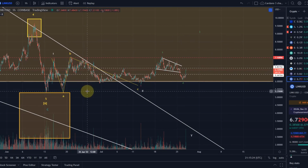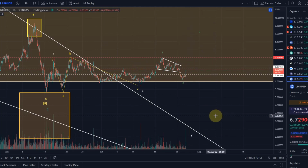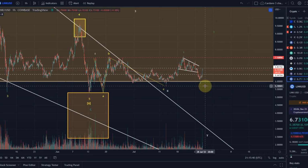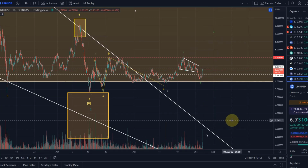Alternatively, we can look at all of this just as an Elliott wave triangle, where we would eventually break to the downside. That would be the bearish alternative, and that would mean we make another lower low, which would become likely if we go below 570. And that's currently the situation here on the LINK chart.